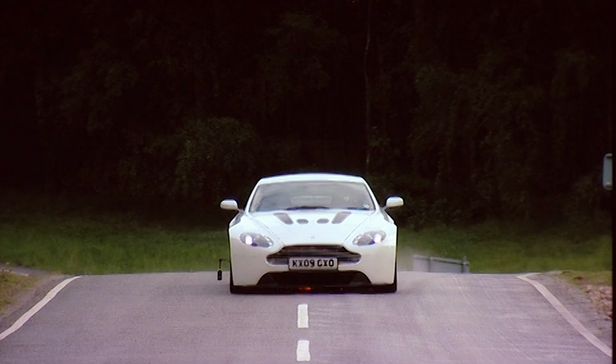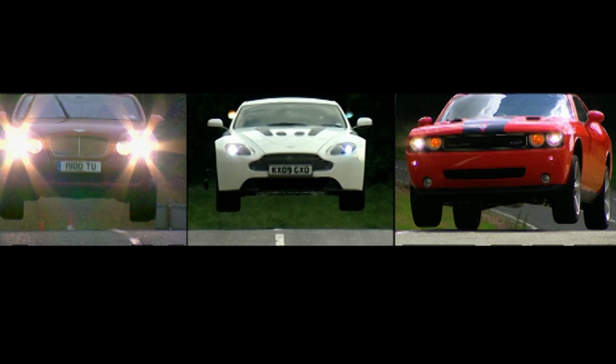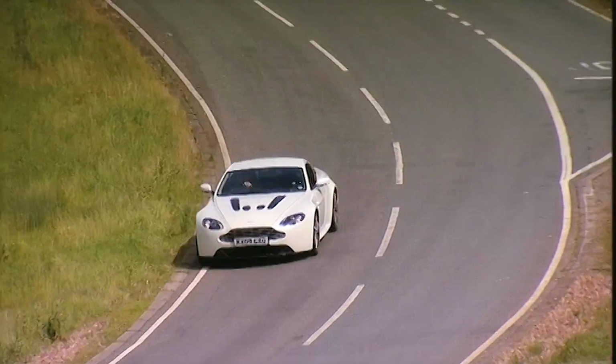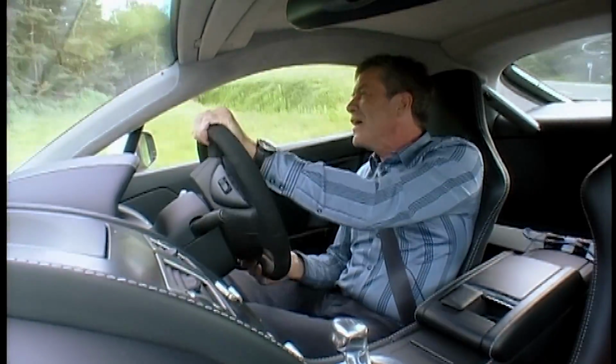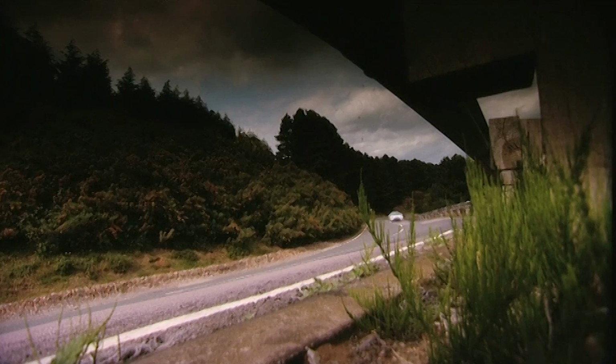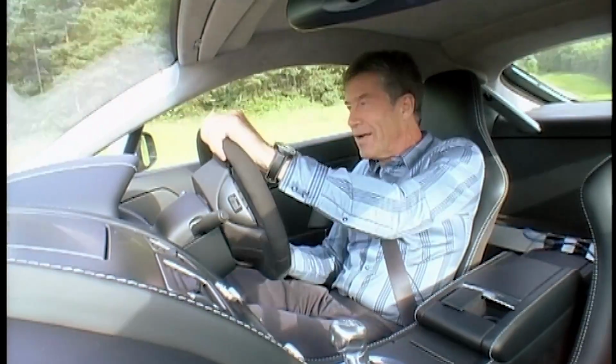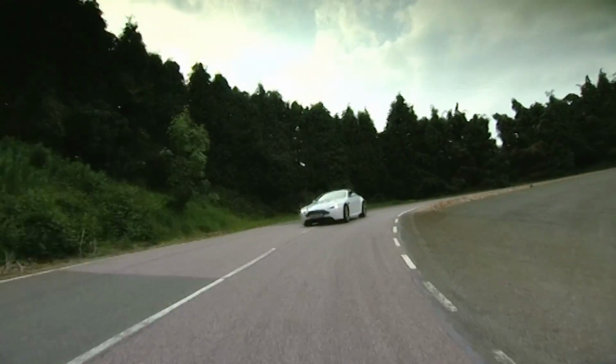We've been yumping here before, in the Bentley and a Dodge Challenger, but the Aston is the new high flyer. I've got great brakes, great turn-in, fantastic throttle response. I don't think driving a GT car gets much better than this.